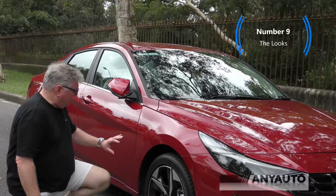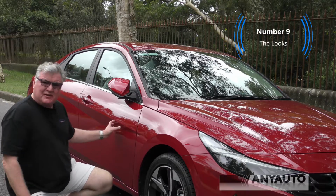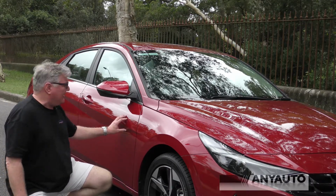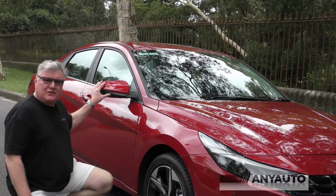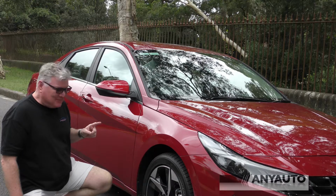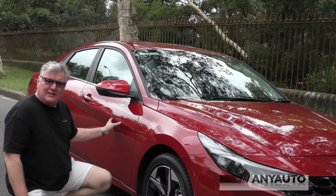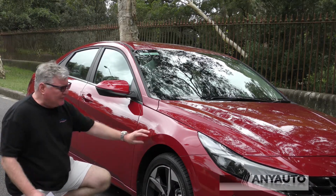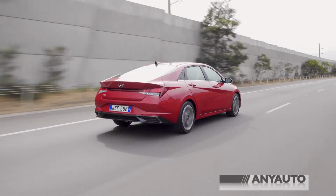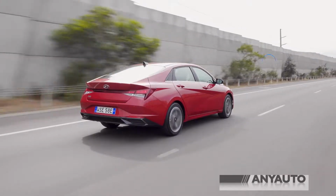The looks. There are these not so subtle slashes and creases and curves and bends. Oh, now you can see the mirrors have just opened, and that's because I've got the key in my pocket. This thing also has smart entry. But these give this side a subtle play of light. There's little creases just because they can, and these are very complex shapes to create.